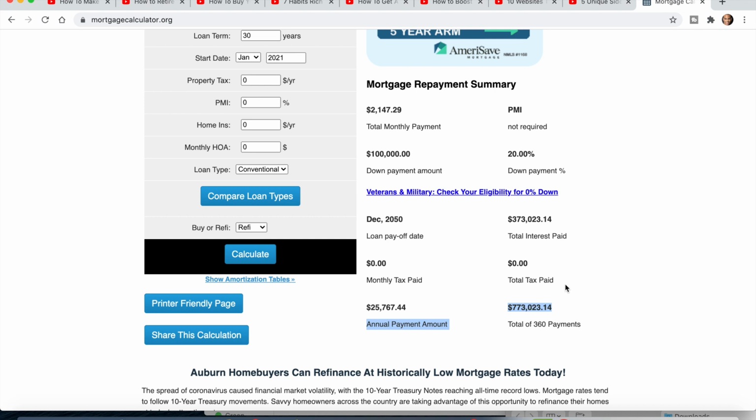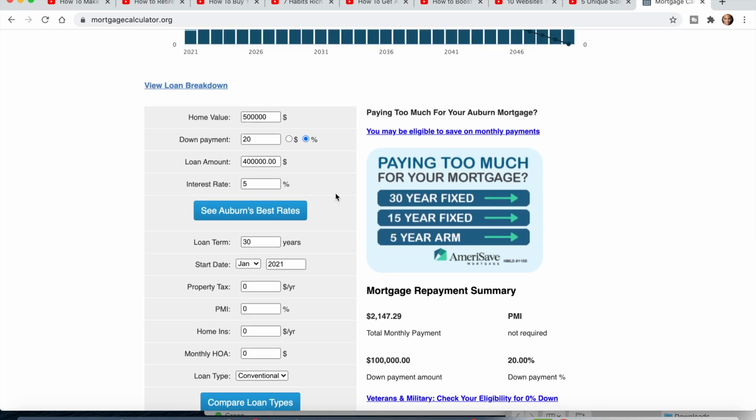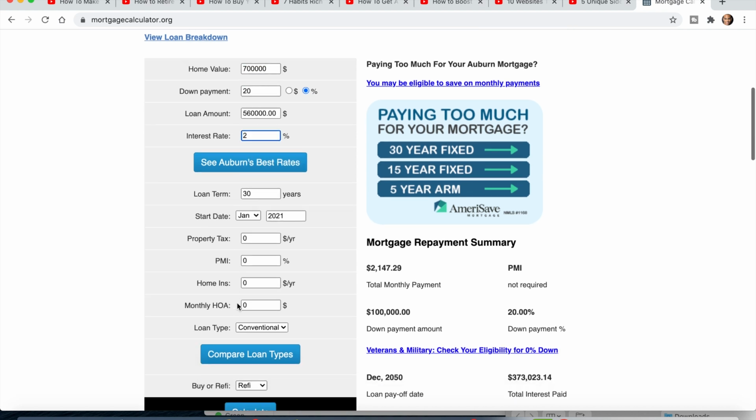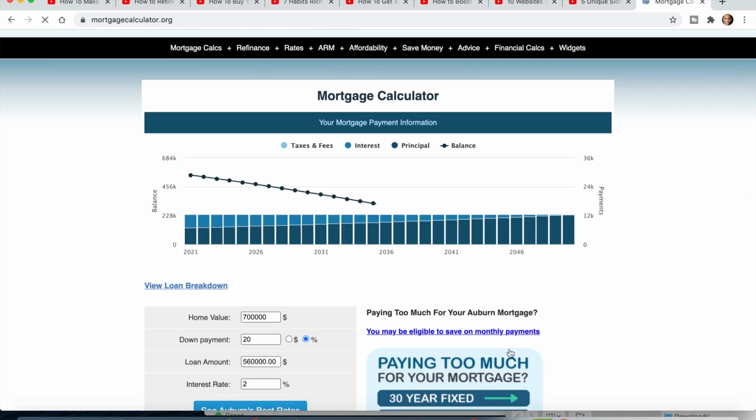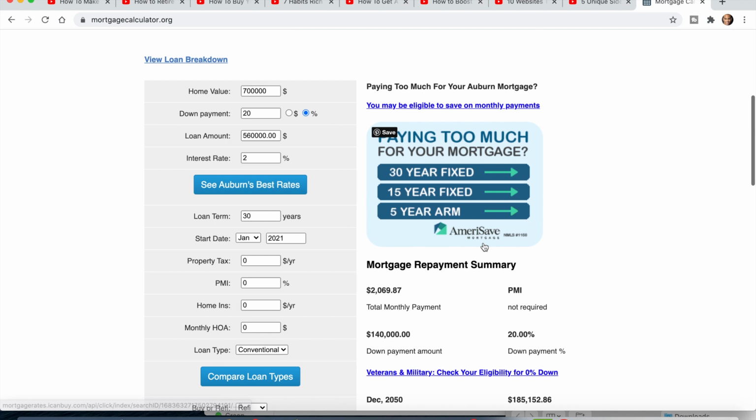Now remember, in the scenario where you bought the house for only $700,000, I'll just do that again, $700,000 at 2%. Check this out, $745,000. You save yourself around $30,000 over the life of the loan by buying the more expensive house today with a lower interest rate.